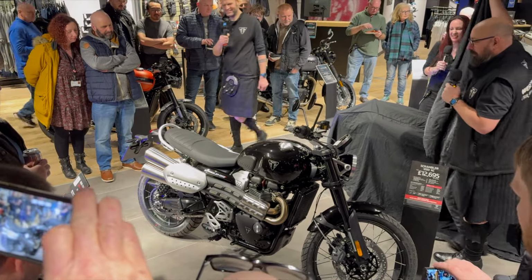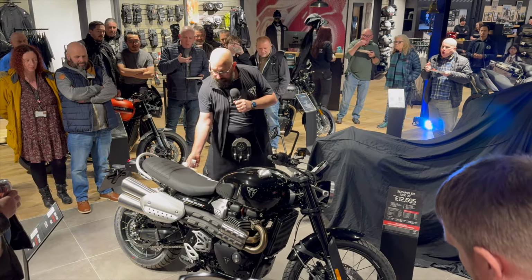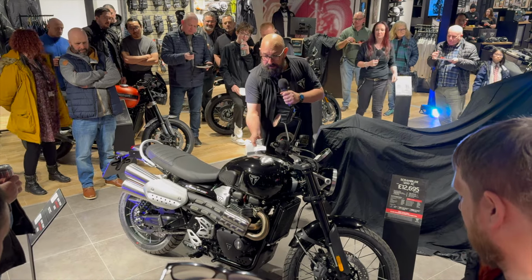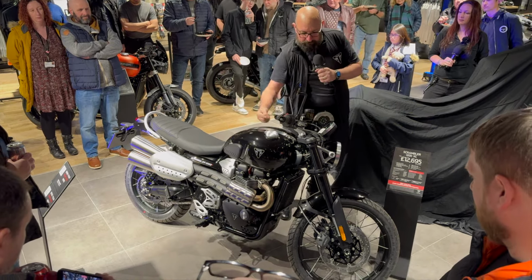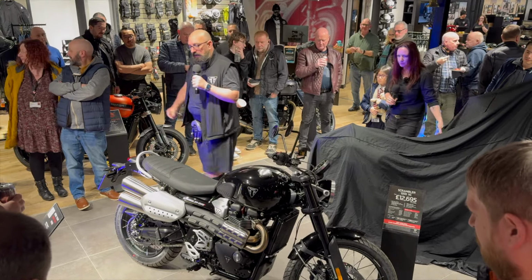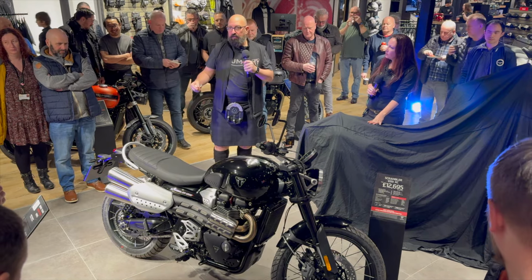Okay. That's the new Scrambler 1200X. Now this bike has been brought out to serve a purpose, and the purpose is to make it more accessible to more people. The main thing they've done is reduce the seat height quite substantially. There's only a 20mm seat height difference now between the 900 and the 1200, and that was a missing link for us in the range.